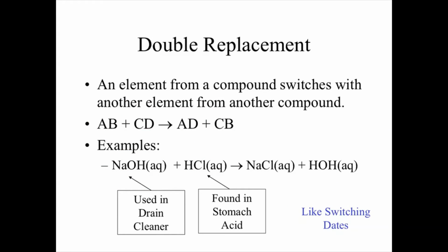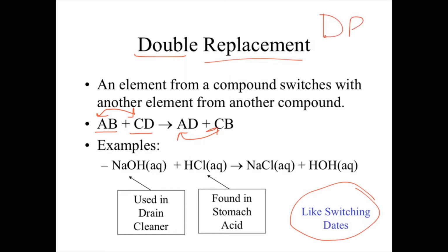Last but not least is the double replacement reaction. That is when two compounds are presented near each other and two of the ions switch out. For example, A and C might switch out, so now they swap their dates. And that's exactly what we say about double replacement, sometimes abbreviated DR. Double replacement is like switching dates.